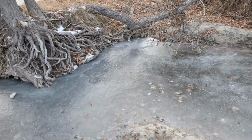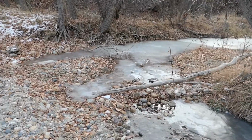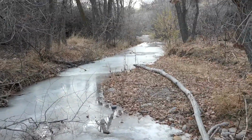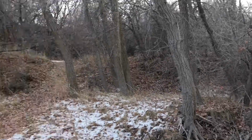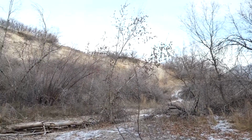Guys, real ice. Haven't seen this in a long time. Pretty cool. Here's what the mountains look like from down here. You can barely see them through the trees. I'm in a pretty cool canyon.